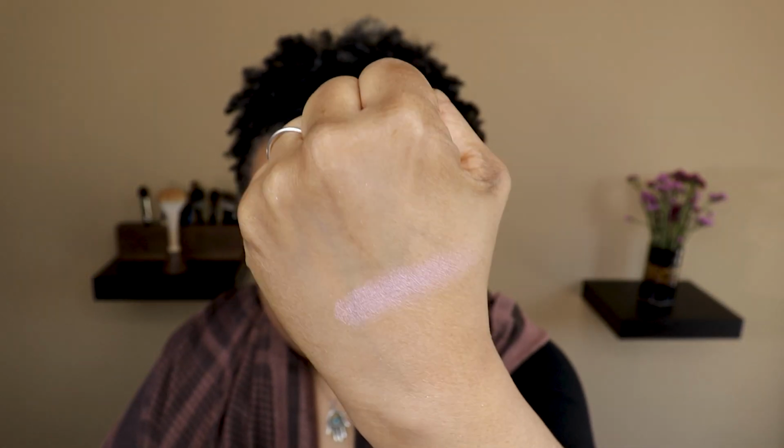This is pretty, guys, and it does show up lilac on me. I wasn't sure. You can never be too sure. This is the Suqqu 105 Shirozura Melting Powder Blush. This color was hard to procure, okay? This one was really hard to procure.